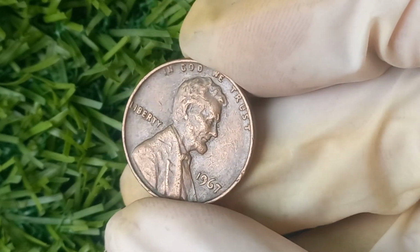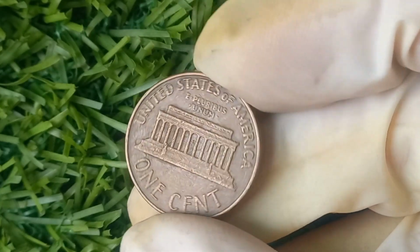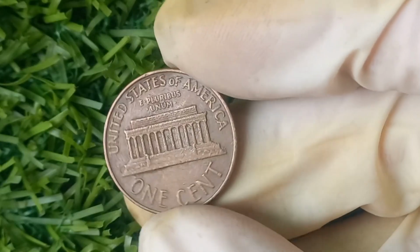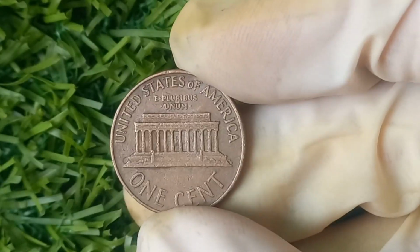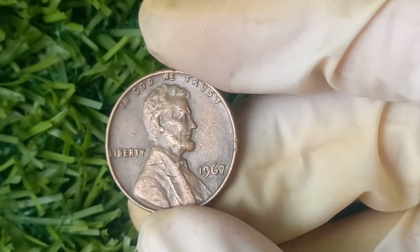But then, I found something that changed everything. I came across an old jar of pennies. It was just sitting there, collecting dust in the corner of my garage. I could have easily tossed it out. But something told me, hold on. What if there was something special inside?